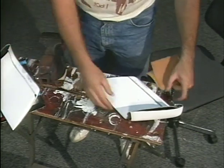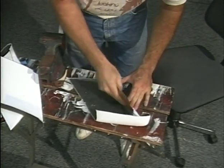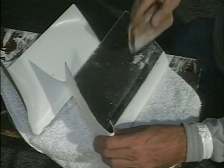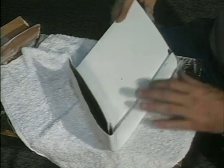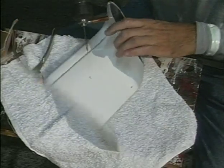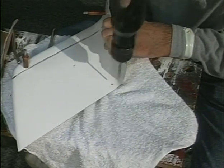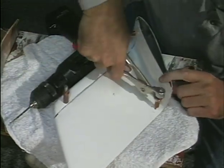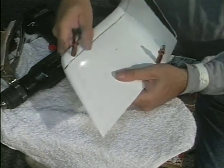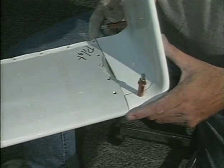Locate the winglet halves. Note, there is a pilot and passenger side. Fit the fiberglass winglet halves by trimming and sanding. Trim away only what is necessary to get a good fit. Use clecos to hold the halves together during this procedure. Check to make sure the leading edge and the trailing edge of the winglets match the horizontal fin assembly.